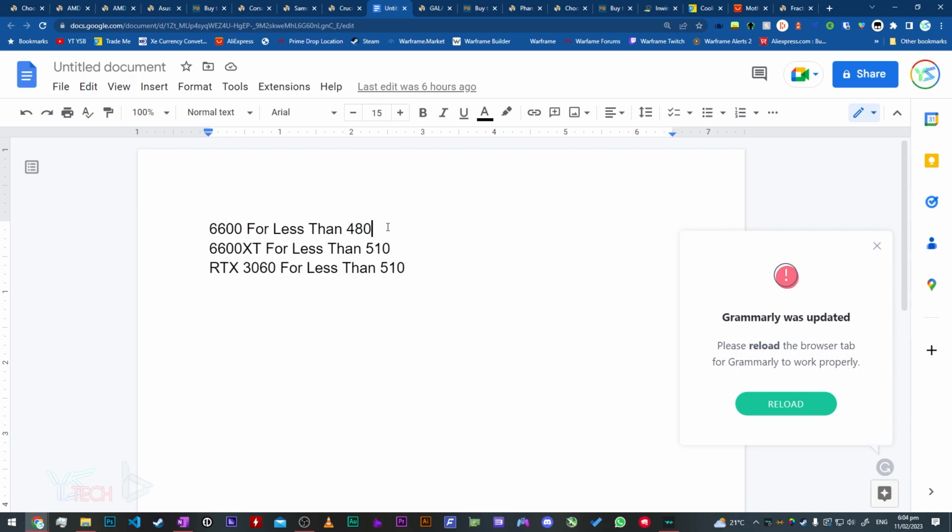So for example, an RX 6600 for less than 480 or 450, a 6600 XT for less than 510 would be a good deal, and an RTX 3060 for around 510 as well. You can see that I put this one in, although it isn't below 510. It's probably one of the cheaper ones between these three cards. At the moment, it's really hard to find good prices for these two.